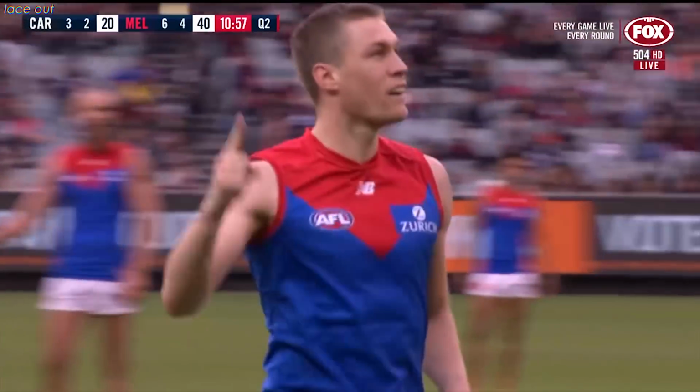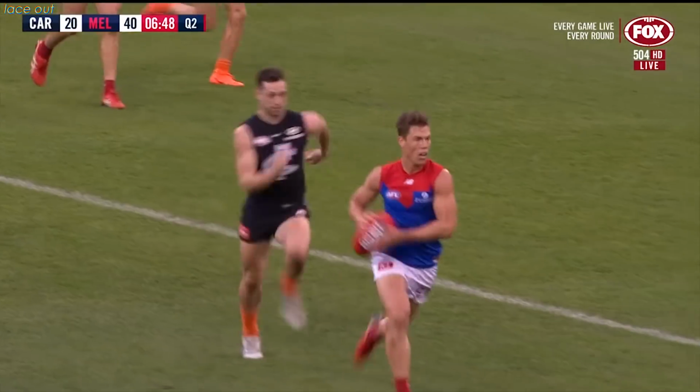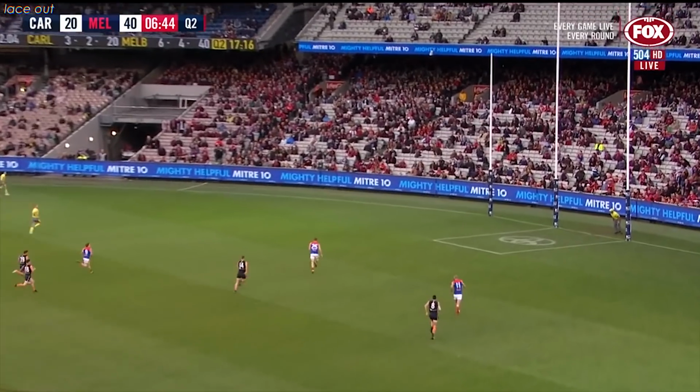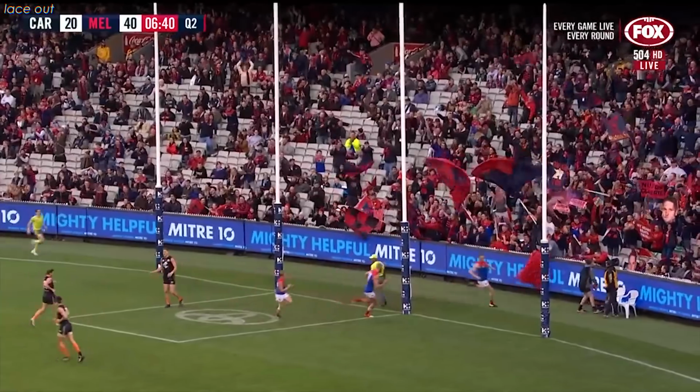Not often you're the one that gets the reward for that hard work. Normally it's a teammate that... And he's away. One bounce. Lang gives chase. Doesn't get him. McDonald, can he get on the end of it? Can he get a kind bounce? He does get a kind bounce, and he kicks his goal.